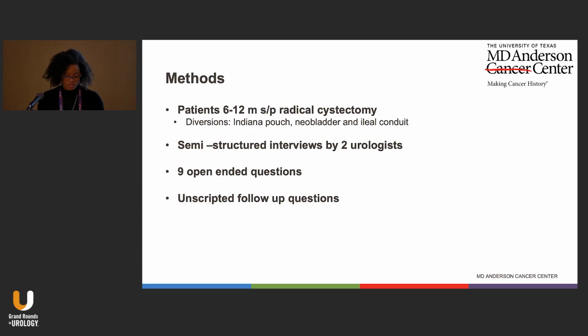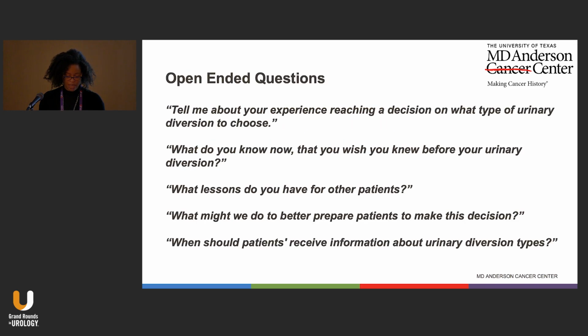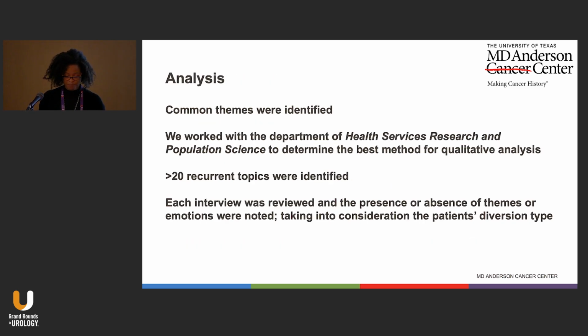So we looked at patients who were 6 to 12 months post-radical cystectomy, with semi-structured interviews by 2 urologists, open-ended questions with unscripted follow-up questions. Here are an example of several of the open-ended questions. What would you want to know? What would you tell other people? What particular time during this process would you like this information? Common themes were identified. We used our health services research department to really help us with this analysis. The interview was reviewed, and the presence or absence of themes and emotions were noted.